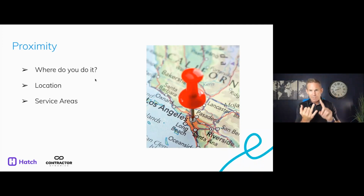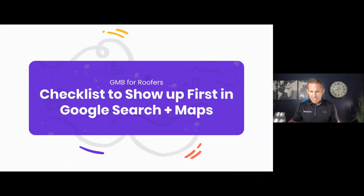So we've got prominence, we've got relevance, and we've got proximity. Those are the three big factors that Google is looking at when they are ranking those maps results. So I think we're ready to get into the meat and potatoes of this.